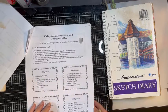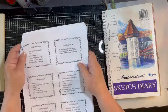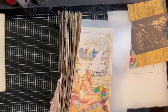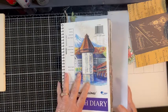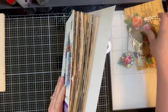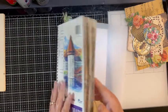I don't really have a need for a planner, so I'm doing mine just in a regular sketch pad, and I am already making a mess. And I promise you, if you did not think I was crazy before, you're going to think I'm crazy by the time we finish this collage.